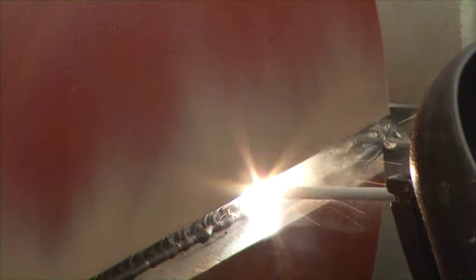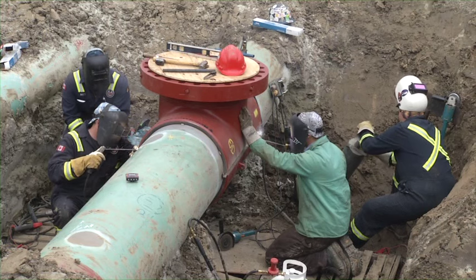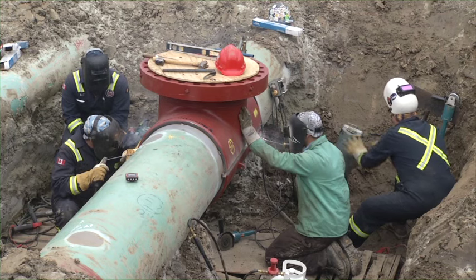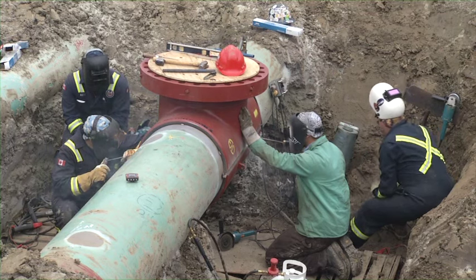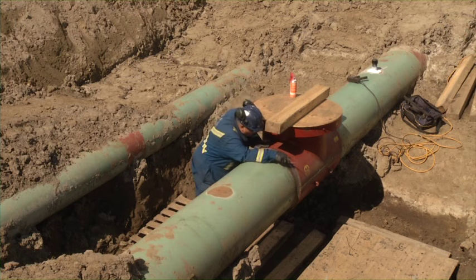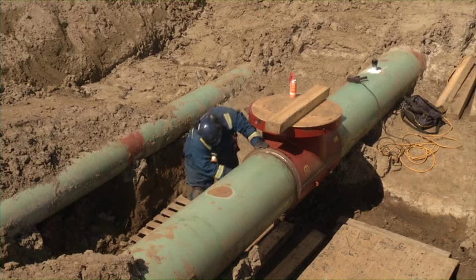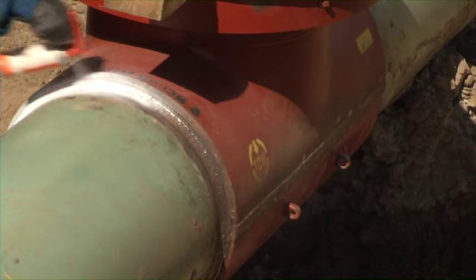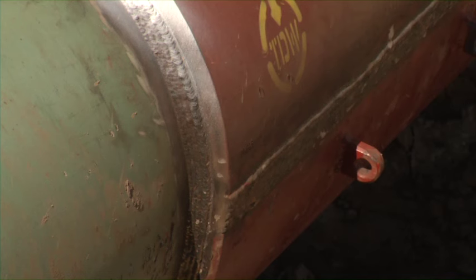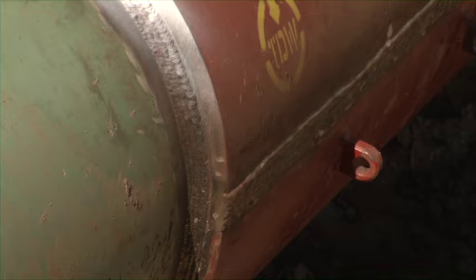The objective is to make the 2 halves one whole, one fitting that surrounds the pipeline. Even with 2 welders, this will take a while. Then they'll wait. The circumference weld directly to the pipeline is especially critical. This one last test checks especially for hydrogen-induced cracking. Cracks sometimes take up to 24 hours to appear. As per industry practice, they have waited 48 hours to do this test.